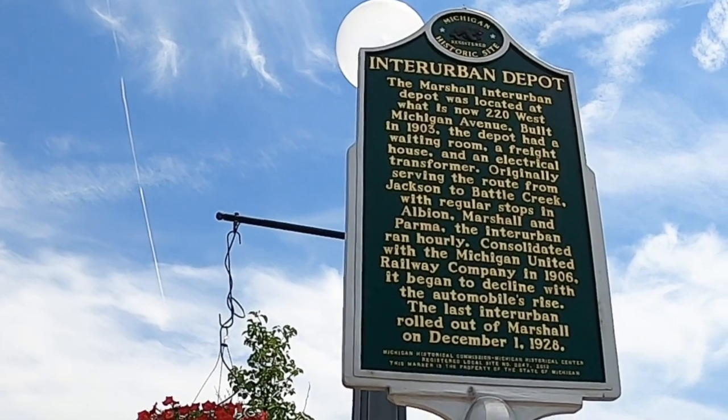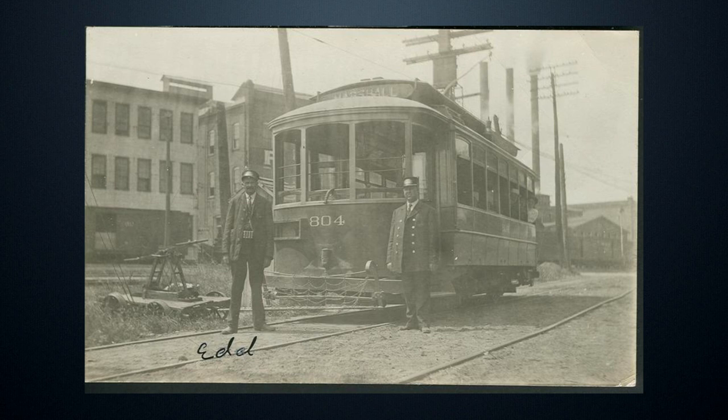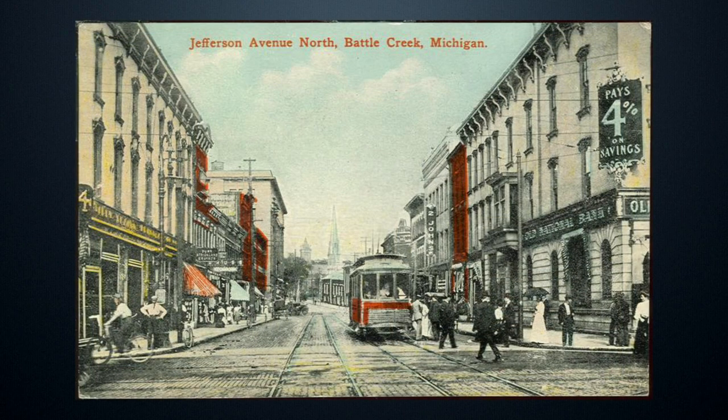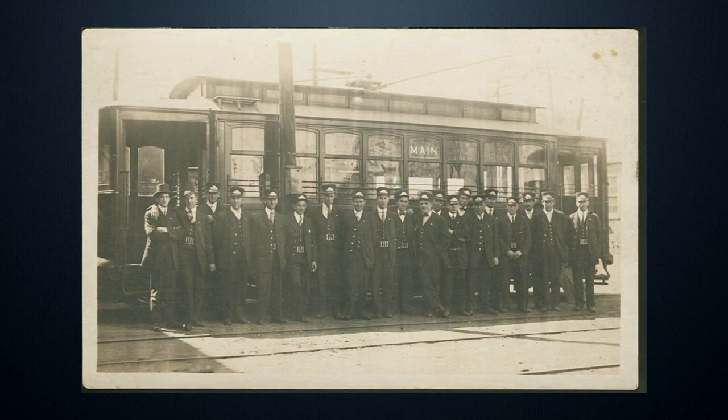Continuing east on Michigan Avenue is a historic marker for the Interurban Depot. This was the Marshall Interurban Depot, which was located at 220 West Michigan Avenue. It was built in 1903. The depot had a waiting room, a freight house, and an electrical transformer. Interurbans were electric light railroads which connected all of the major cities in Michigan from the 1890s into the 1930s. This route was between Jackson and Battle Creek, with regular stops in Albion, Marshall, and Parma.